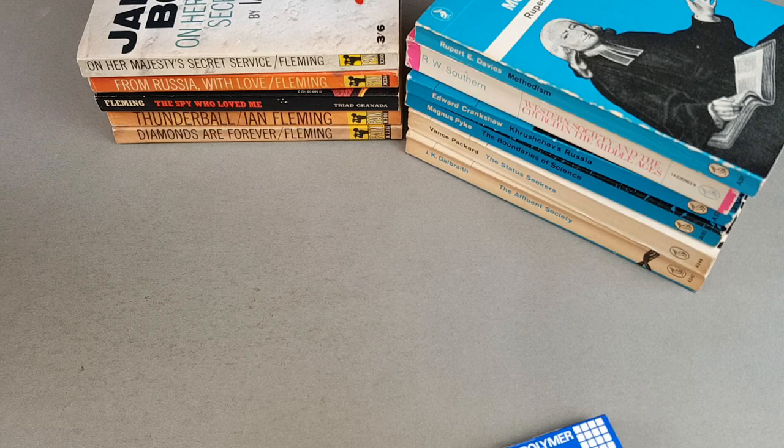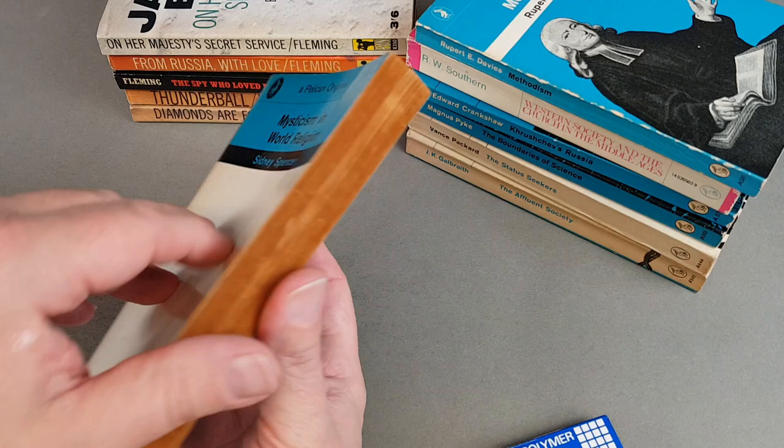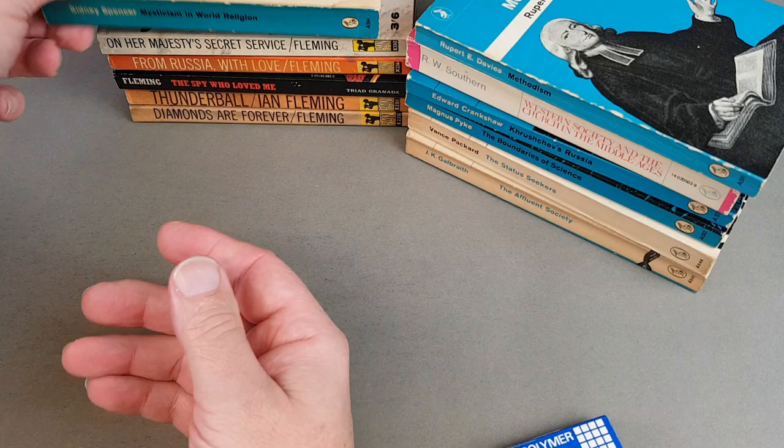Do a few more Pelicans now. I said we've got a fair few to get through. And that one's got a square sticker right on the front. How unusual. I'm not going to tease that off because it almost feels like it's part of the cover. A bit of a weird one.